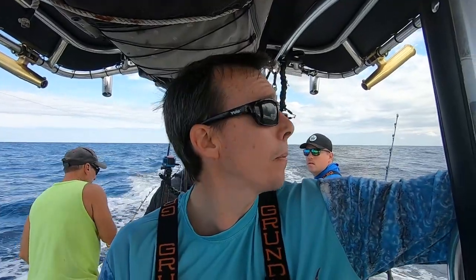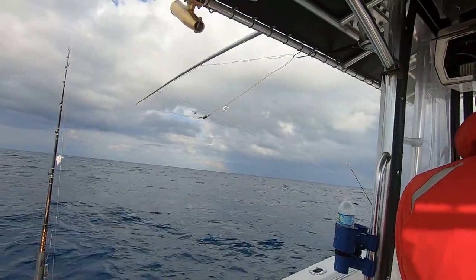All right, guys, we've been trolling with some bait, see if we can catch a wahoo, and we got some tuna lines out. No hits just yet. Kind of checking out some bottom areas. I think they may want to drop down and see if they can catch a trigger or vermilion or something like that. So we'll keep fishing, see what we can find.